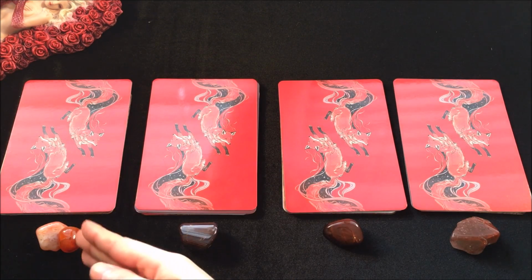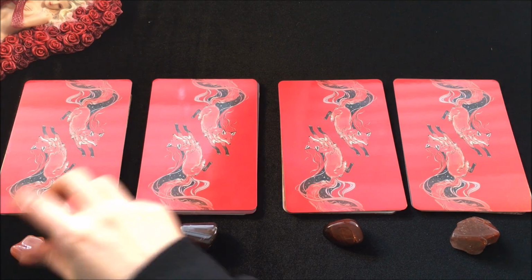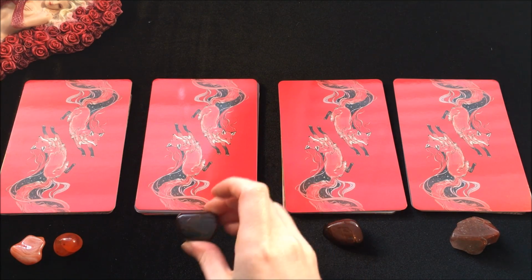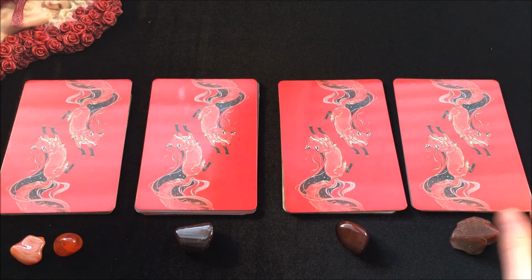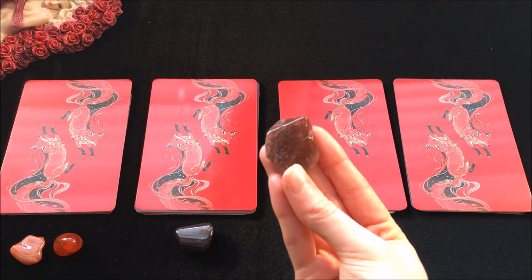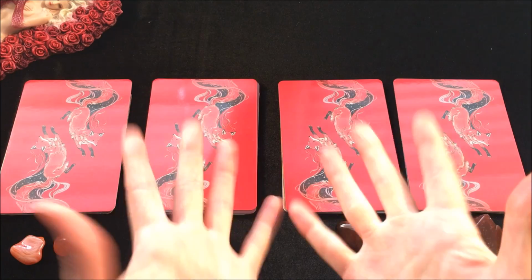The piles that we have here: for pile 1, we have some carnelian. For pile 2, we have garnet. For pile 3, we have red tiger's eye. And for pile 4, we have this piece of super 7. Again, take as much time as you need, and let's see what these messages are.